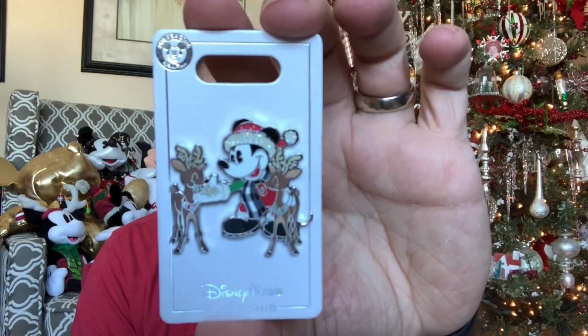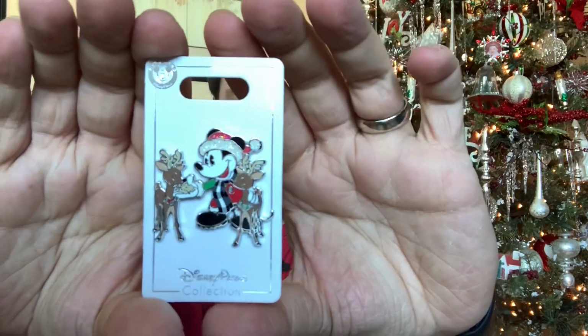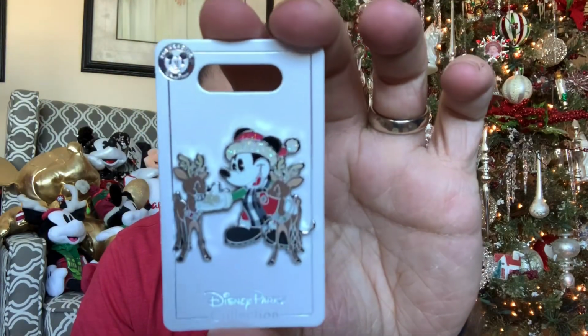This is just a beautiful pin, and I knew I had to have it. And I think that this pin is probably my favorite one of this year from the Parks pins. I think it's just absolutely beautiful, and so glad I got it. I'm sure it's widely available in Parks. It's just not available online anymore for those of us who don't have the availability or the accessibility, I guess, to get to the Parks.